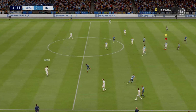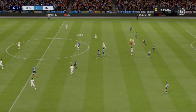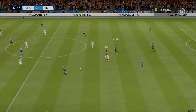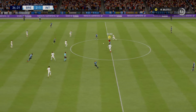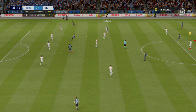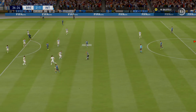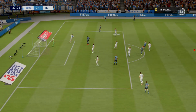Ndoye. Sandro Tonali. João Mario. Skriniar. Inter totally controlling possession, but after that it's been really disappointing. Players are looking at each other. You've got to take control, you've got to take responsibility yourself. Make something happen in this game. Barella has it. Martinez. Wonderful block.